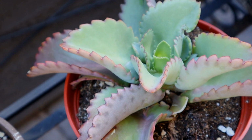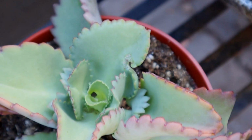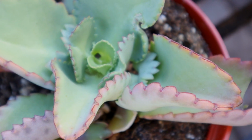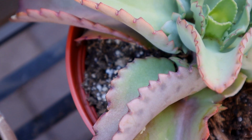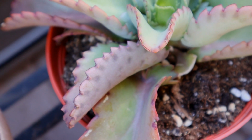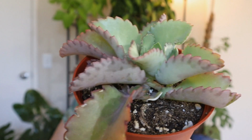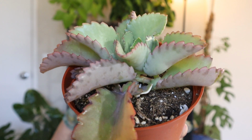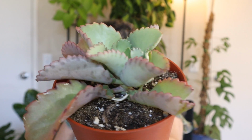And I just thought that was so cool. They don't have little plantlets on the end, so it's not a mother of thousands or anything like that. But I just got it because of the unique leaf pattern on it. And that double leaf pattern, and you can see it's a little bit sun stressed, so it has that beautiful rosy shade to it.